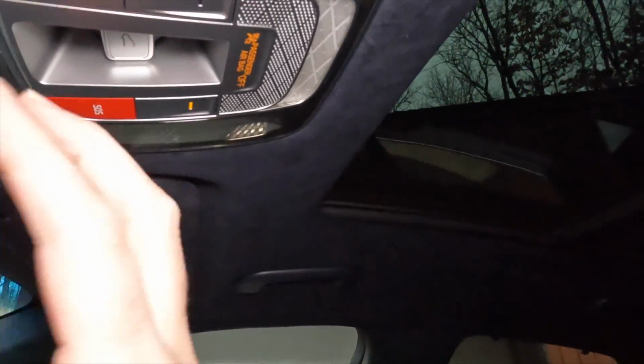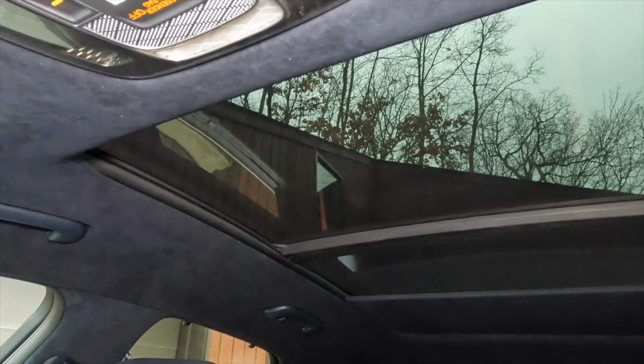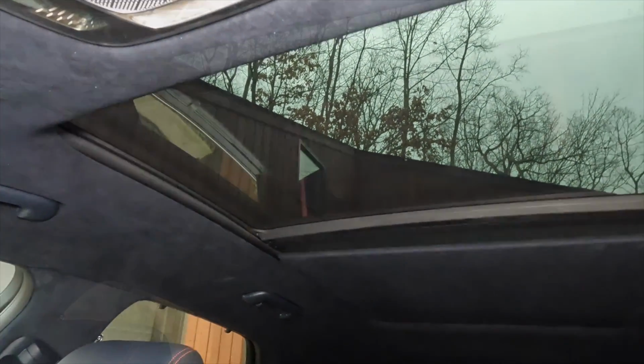I currently do have the privacy panel open, but it does close electrically. Lovely. Now the moonroof is standard, but this faux suede for the headliner, see right here, that comes with the advanced level GV70s, and of course the Prestige has it as well.